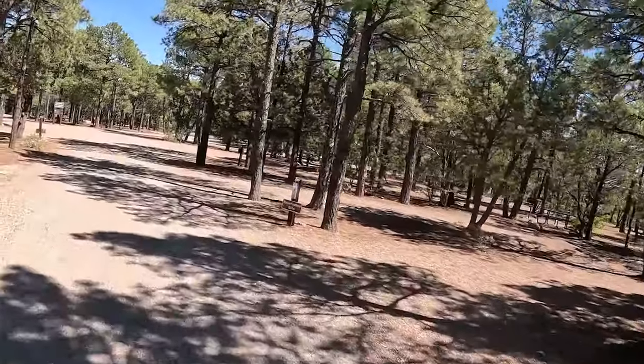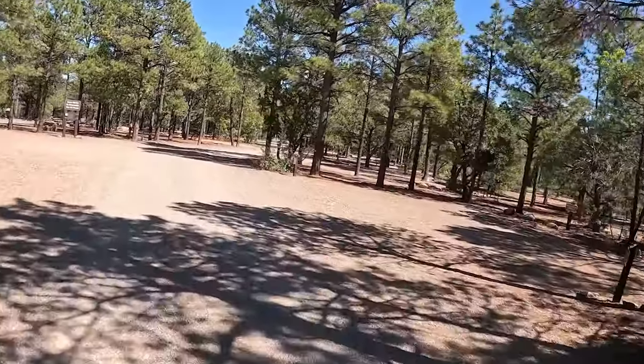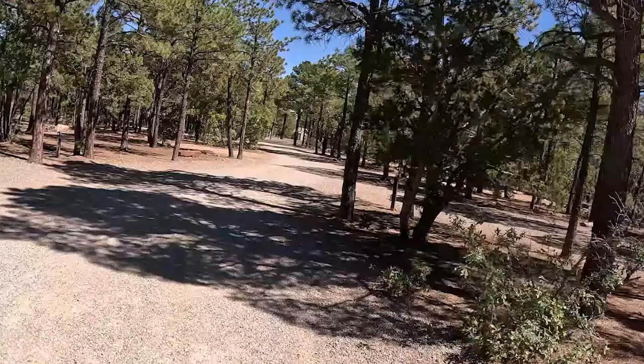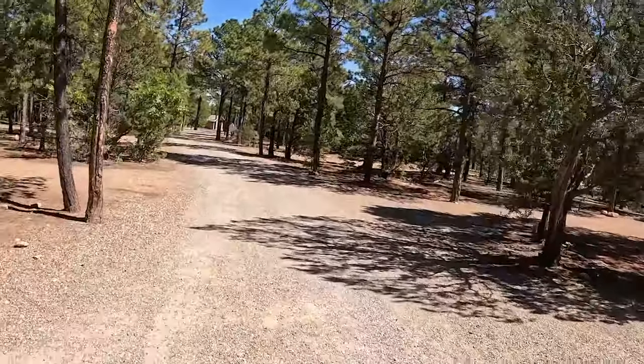All right, we'll go down to the dump station, turn around and come back on the entry loop. That's pretty much, we've covered all of this park, except for the hiking trails. I'll see if I can get a little hike in. That'll be a separate video.